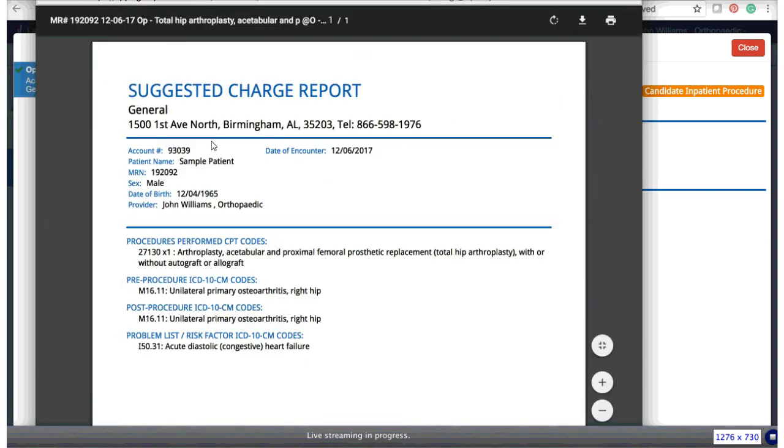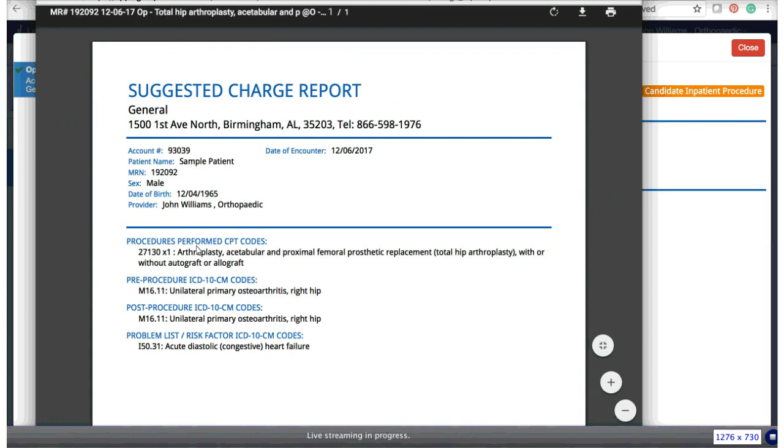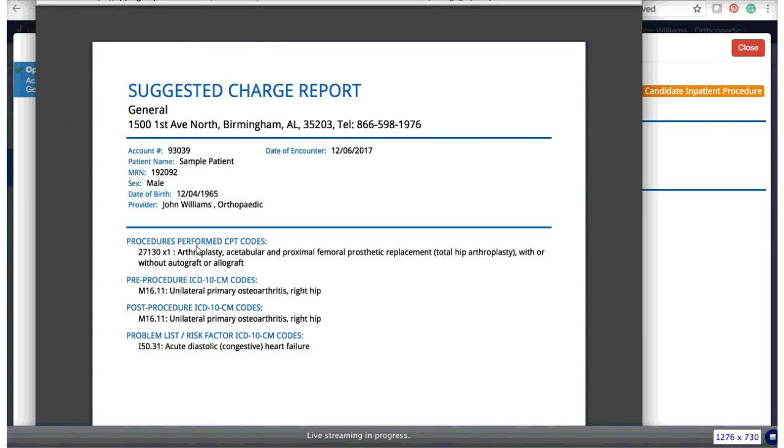They're actually provided in a separate report that, again, can be delivered downstream to eliminate that process.